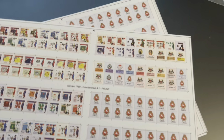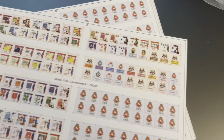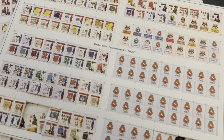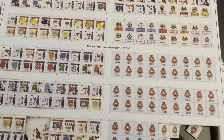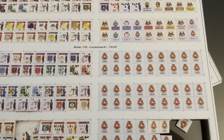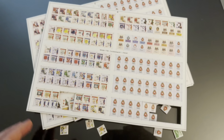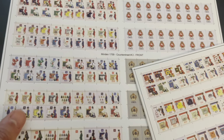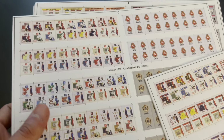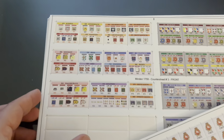So we're going to get this organized. It does come with some bags and get this all boxed up. I'm not sure if I'm going to do bags or possibly counter trays. Counter trays are probably the most effective way to do this. But yeah, you get 5 sheets. Here's just popping all out. I don't really want to disturb them because then I'm going to have a hell of a time ordering them up.